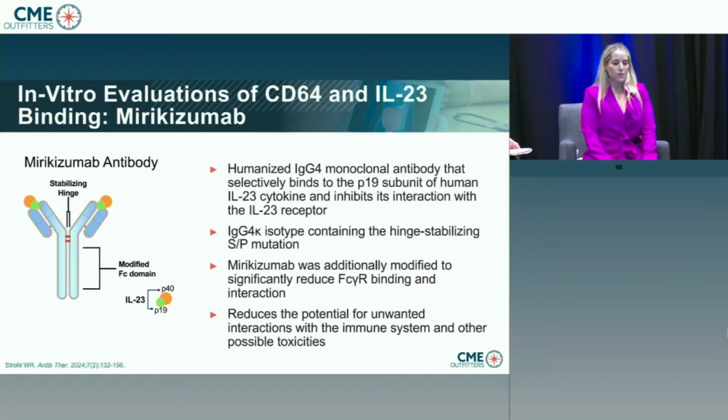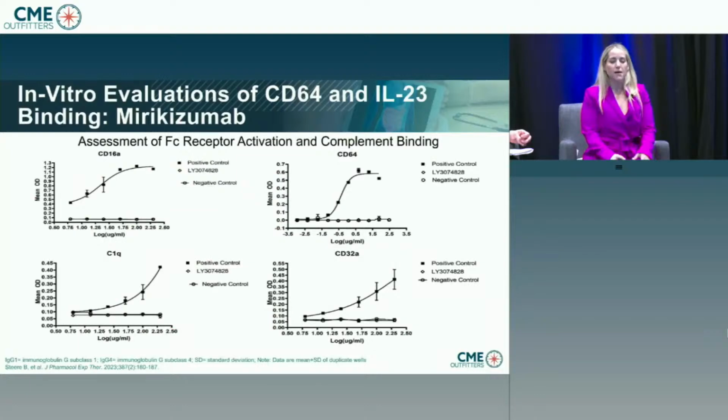The reason these have been mutated, in case you were wondering, is the thought of reduced potential for unwanted interactions with the immune system, although across this class this does seem to be a very safe mechanism of action. But when these drugs were being developed, this was a hypothesis, and that's why you see some differences in those mutations. When the in vitro analyses have been done with mirikizumab, we see the same signal as with risankizumab: you don't have that intracellular binding like we see with guselkumab.